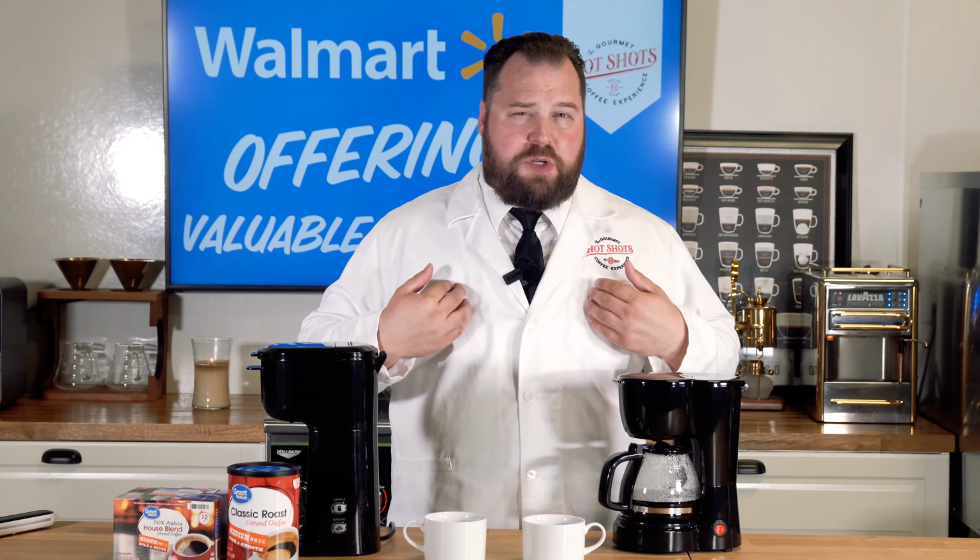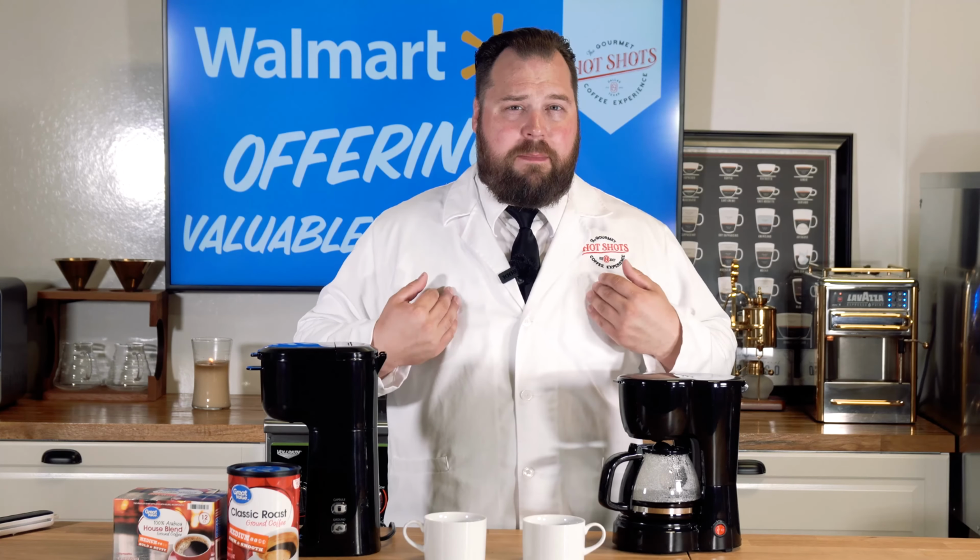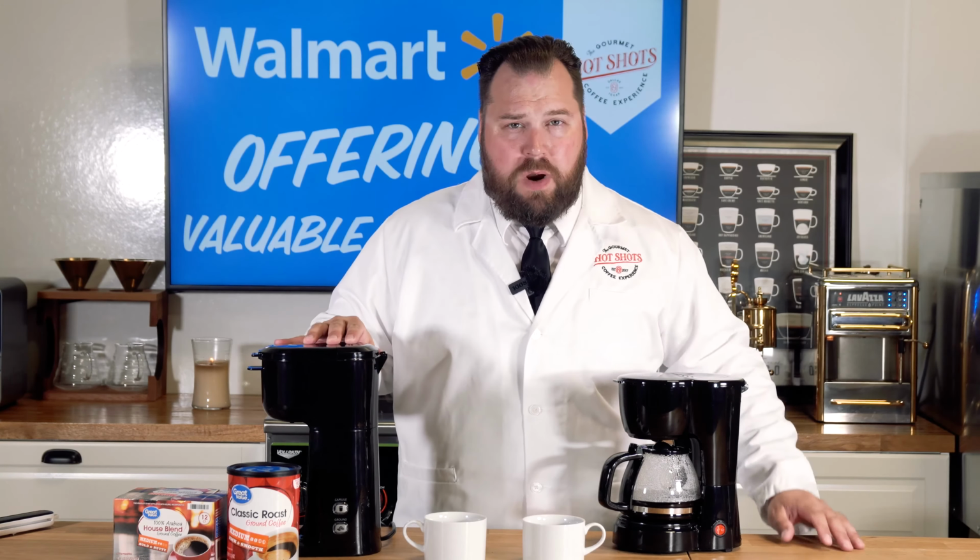So I would say, does it do good extraction? Yes. Does it do a good cup of coffee? Yes. I would try to find one that you like personally as far as flavors go. And if you're in a bind and you just need something to get you by for a week, you can't go wrong really. $10, $20. Personally, which one would I buy? I would spend the extra $20 and I would buy the single pod unit.